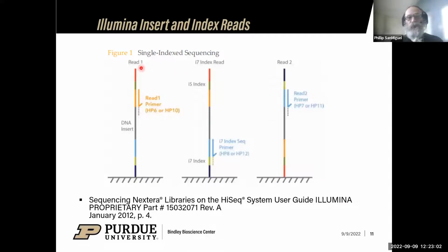So basically, this is just showing, hey, I could do a read one. Again, you can see the 3 parts of one of the adapters, here's the insert, and 3 parts of the other adapter. The other adapter is attached to the surface of the flow cell in a process I'll go into in just a bit. Anyway, you have your primer here, and this is showing it adding the bases, and then it's imaging as it goes along. Then it goes for a certain distance, say 250 bases, that's read 1.